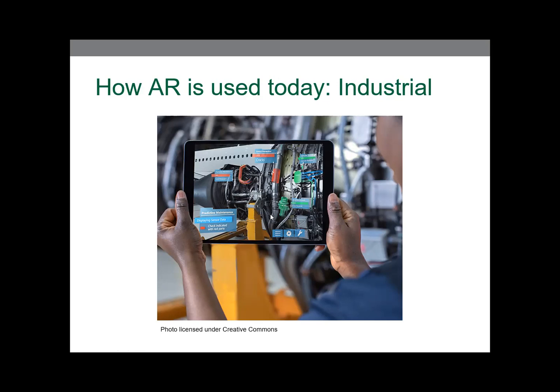Mechanics use them nowadays. There was a commercial in the last year about a Mercedes mechanic wearing smart glasses that essentially, as he was working on the engine, these glasses were highlighting, like you see in this picture here, certain parts green and red to check this part and this part's okay. So navigational is a really big one.